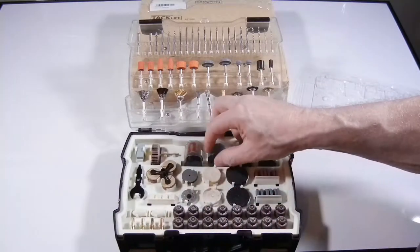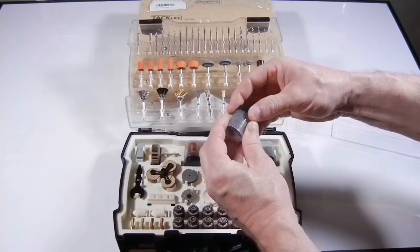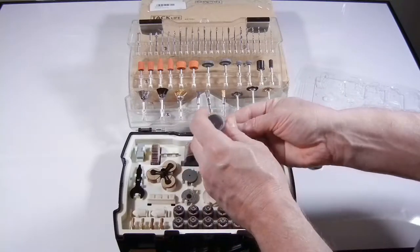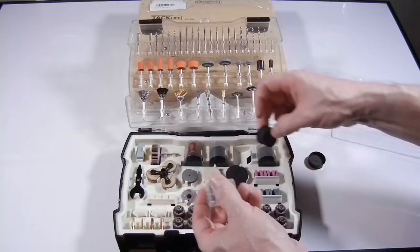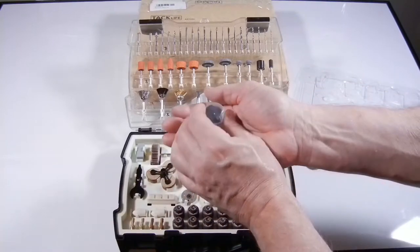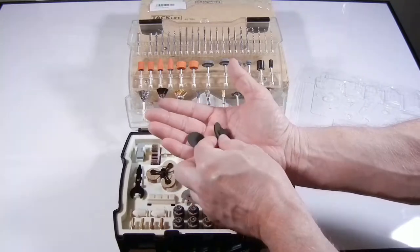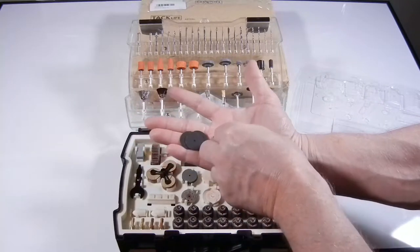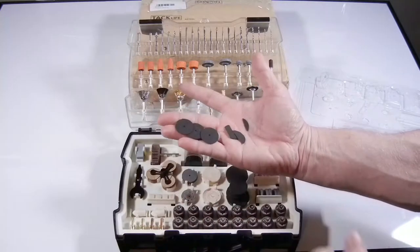Okay. This is what I find. Oh, let me check this one. This is what I find that's really funny about it. Oh, okay. So, there are some that's broken here. At least one. Okay, so one disc is broken.